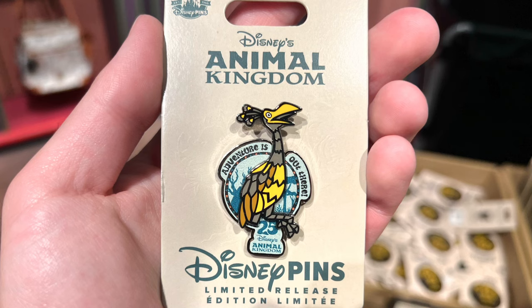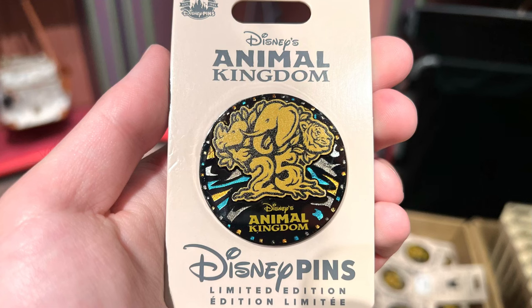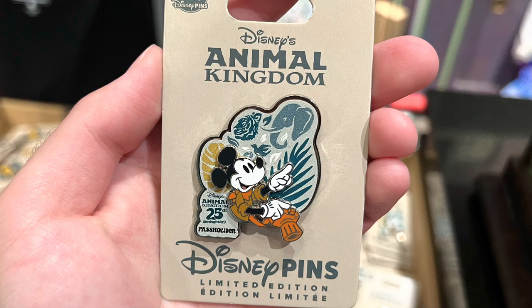That includes the Kevin pin once again, which is $17.99, and this is the cheapest of all of the 25th pin options. And then next we'll move over to the pin with the 25th logo with the elephant, tiger, and rhinoceros. And this is going to be $19.99. And all pins from here forward are also going to be $19.99. Next is going to be the pass holder pin, which has Mickey Mouse with an elephant, tiger, and a bird on it. And it looks like Mickey's holding a little camera, which is very cute.